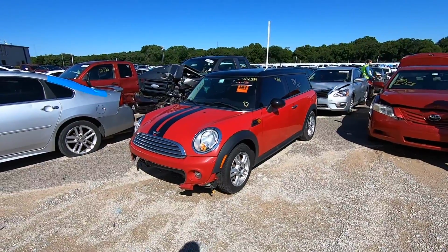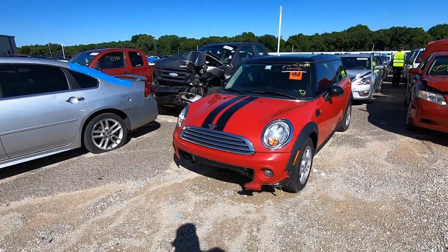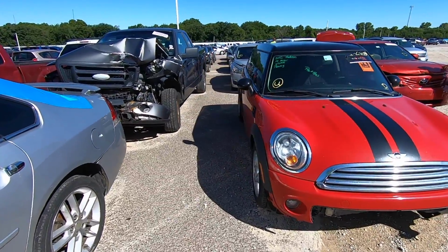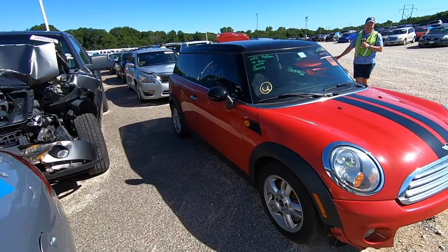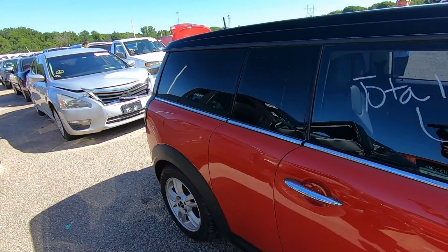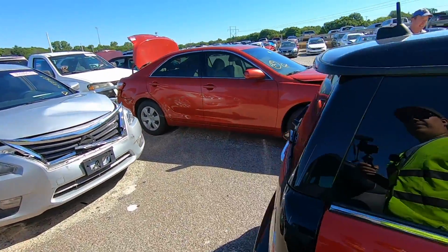Here we got a 2014 Mini Cooper Club. Never heard of the Club version. I've ridden in a Mini Cooper. In fact, I think I drove one once, and I wasn't particularly fond of it. But this one's got a cool look to it.